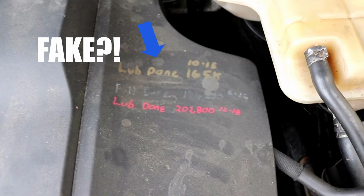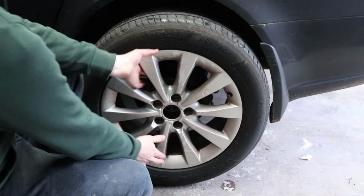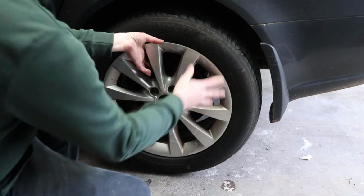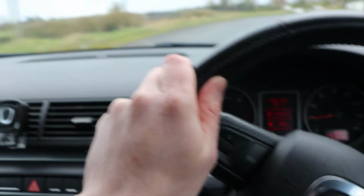So with everything reassembled and the brakes working as they should, I was anxious to put the wheels back on the car and drive it to make sure that all was okay. So the car drove perfect on the test drive, so it was a very cheap fix.